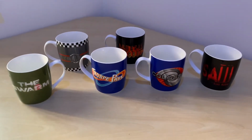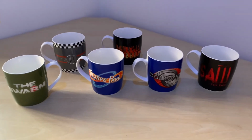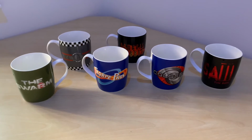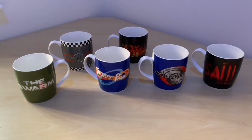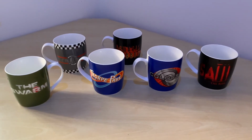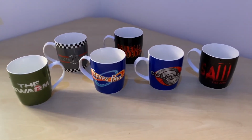It's good that I've got a mug for each of the major coasters at Thorpe Park, and yeah, it doesn't look like I'll need to be buying any other Thorpe Park mugs anytime soon, because it doesn't look like a new Thorpe Park coaster is anywhere near, does it? So yeah, I can just keep hold of these for now.